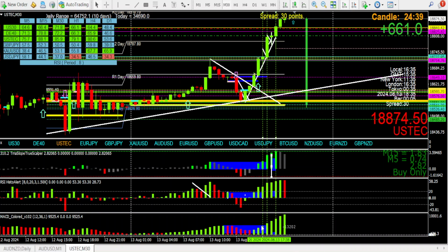People say indicators are lagging and all that malarkey. Well, tell me what's not good about that, and tell me what you can't trade about that, because it's non-repeating. There's no lag. They just follow the candles, really. So anyway, that's enough of that. Back to the US30.